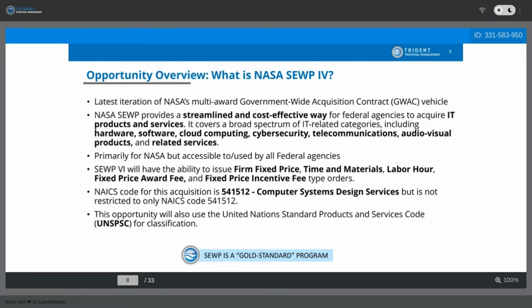Generally, NASA SEWP is the gold standard program for IT products and services. And so what they do with this contract is going to be important for future GWACs or other government contract vehicles. So this is an important one to pay attention to, even if you don't actually pursue this one, because it may have implications for future MAIDIQs later on.